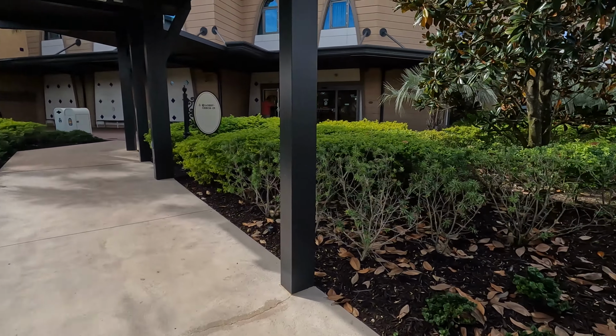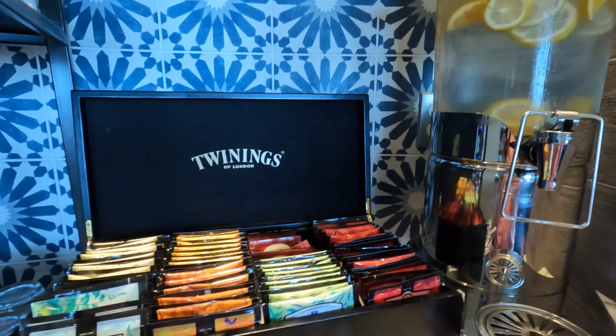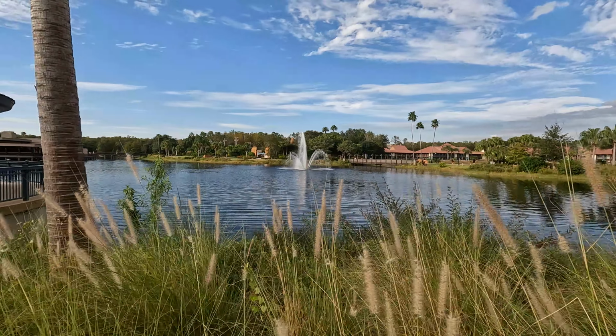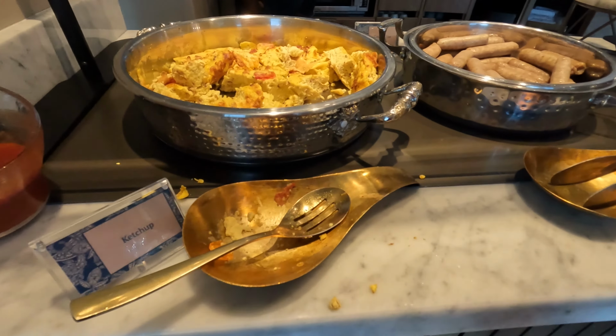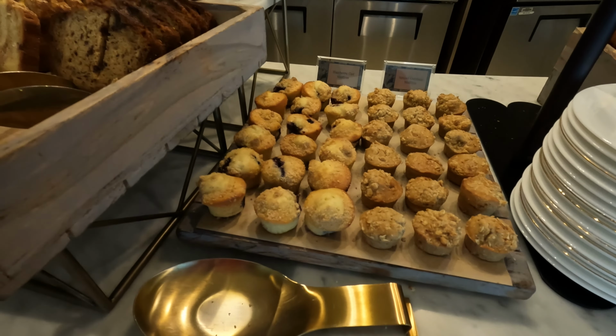Disney's Coronado Springs Resort is a moderate resort. It's located in the Animal Kingdom area of Disney World Resorts. In this video, I'm going to show you the club level offerings, a little bit of the resort, and let you know at the end what we did and did not like as much this time as on our previous visits here to this resort. Enjoy!